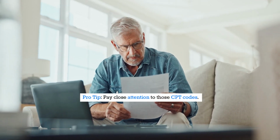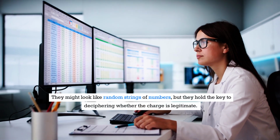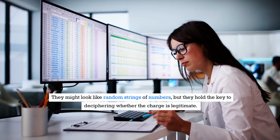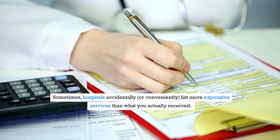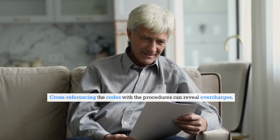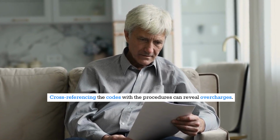Pro tip: pay close attention to those CPT codes. They might look like random strings of numbers, but they hold the key to deciphering whether the charge is legitimate. Sometimes hospitals accidentally or conveniently list more expensive services than what you actually received. Cross-referencing the codes with the procedures can reveal overcharges.